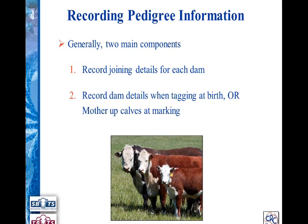A lot of people now, particularly in the south, will be tagging at birth and obviously collecting the information from the dam at that stage. Others will be then going through, if they're not tagging at birth, and mothering up calves from basically birth right through to marking and possibly after marking in some cases. So to me, that's the general ways that people are collecting pedigree information. I'm sure there's other ways out there that people are doing it also.